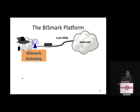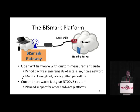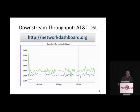So we present the BISmark Platform, which is our effort to measure the home and access network. The BISmark Platform consists of the BISmark gateway, which runs periodic measurements to nearby servers and also the ISP's network. This gateway is based on the OpenWRT firmware with a custom measurement suite. The measurement suite runs periodic active measurements of the access link and the home network, and it measures metrics like throughput, latency, packet loss, and jitter. Currently, we support the Netgear 3700 router, but we have plans to support other platforms. The measurements that these routers conduct are uploaded to our central server at Georgia Tech and can be viewed at networkdashboard.org.